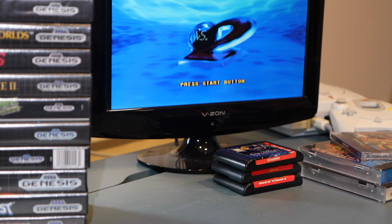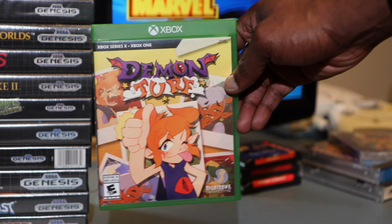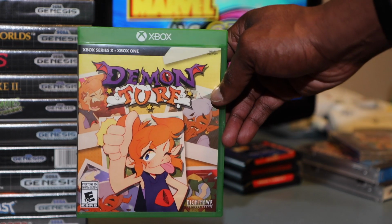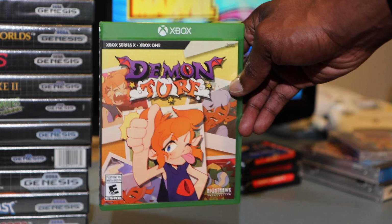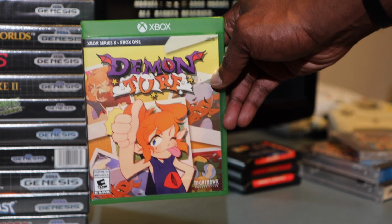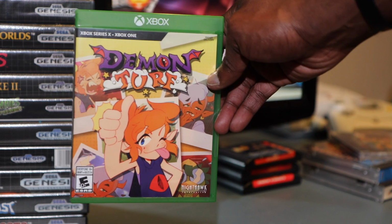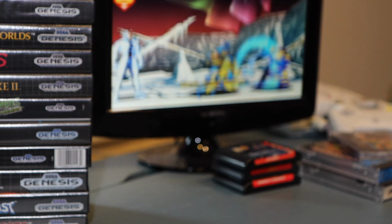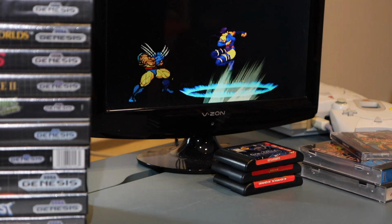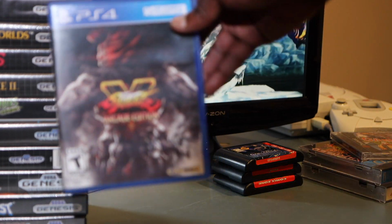This one is being released by Limited Run, I think on the Switch and PS4, but you can get it on the Xbox One now, and that's Demon Turf. Really cool 3D platformer, very colorful, very bright. I'm all about that color, all about that brightness, and this is a pretty cool one to get on the Xbox One. Again, I do think Limited Run is releasing this on the Switch and PS4, but you can get it on the Xbox One now. So Demon Turf.